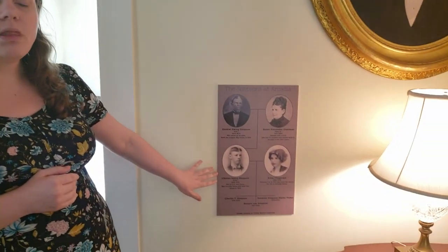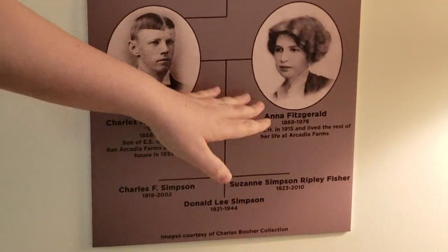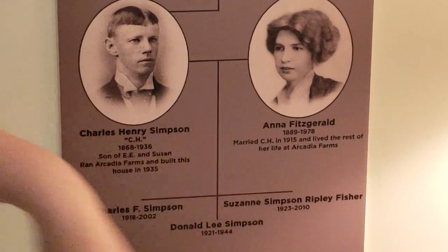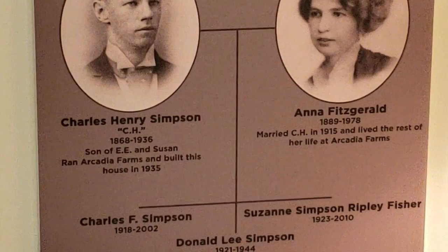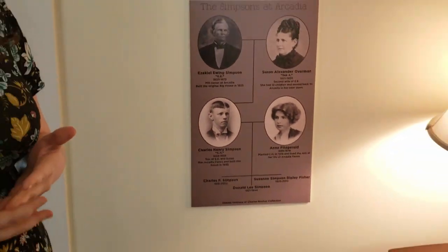One of the 12 children was Charles Henry. He lived in the house and took care of the farm that was here. And he lived here with Anna, his wife, and 3 children. In 1935, it was a breezy March day, and the house burned down due to Anna lighting a fire in the chimney and sparks going onto the roof. And by the time they realized the house was on fire, the roof was gone, and it was too late.